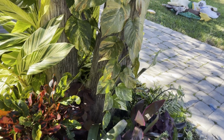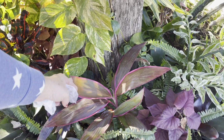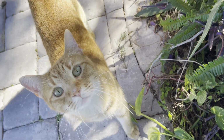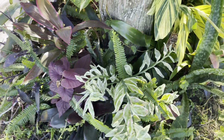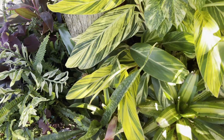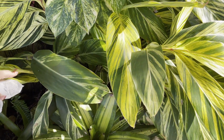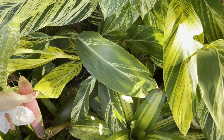So again, this needs to be weeded out anyways, but those baby cordylines that I propagated look pretty good. Glad these got covered because I can see that they are... hi Levi, hi, sweet boy. The burning bush, a couple of those got a little burnt. It'll be okay. And again, I need to weed out or trim up some of this variegated ginger because I have some pups growing from this bromeliad here.